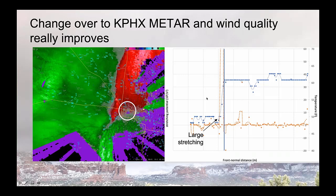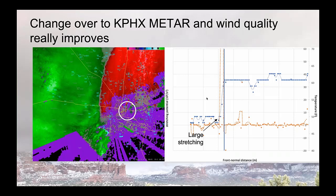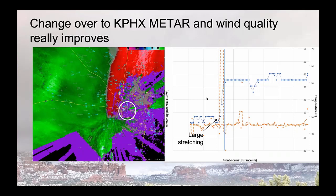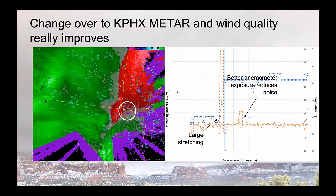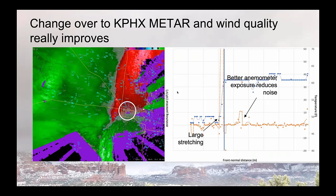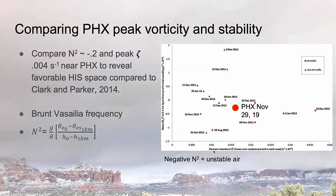So that gives me a lot more confidence that yeah, we got vorticity here, and we got strong stretching potential, and the front riding the boundary. Let's say the deep updraft steering flow is riding the boundary, plenty of time for developing these vortices. We know we have vorticity and we got stretching along that front, courtesy of some of the observations where the front passed. And so let's go ahead and compare the peak vorticity and stability that we found for that Phoenix area, that Phoenix METAR site.